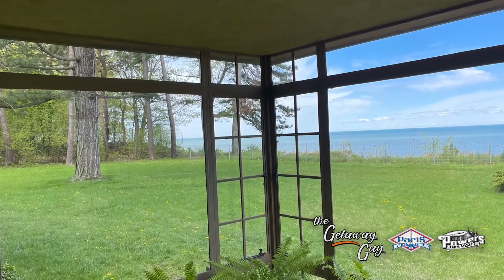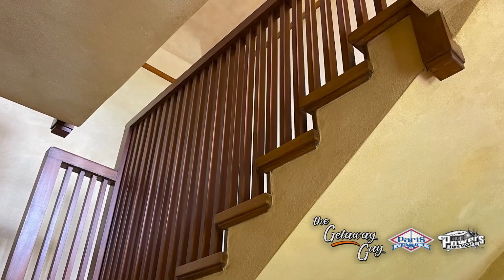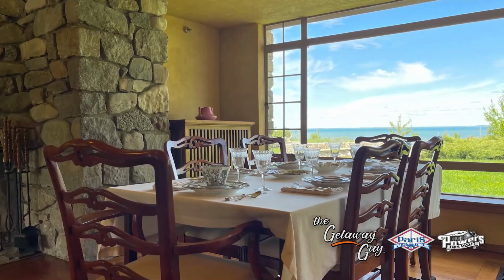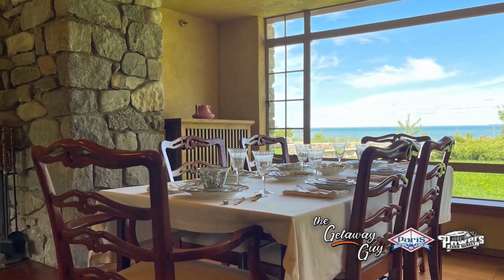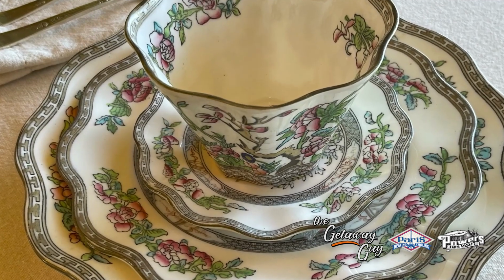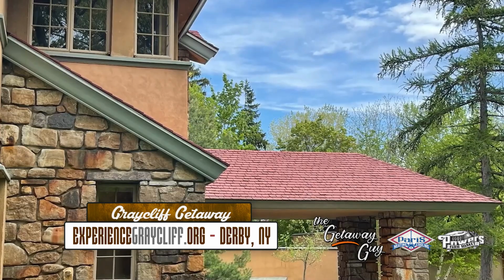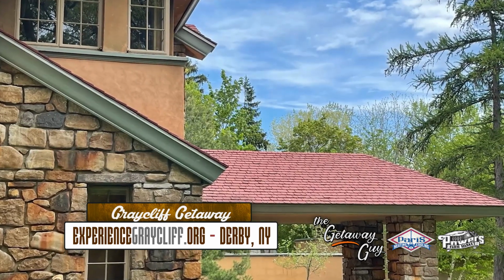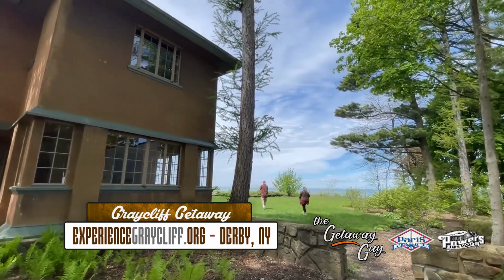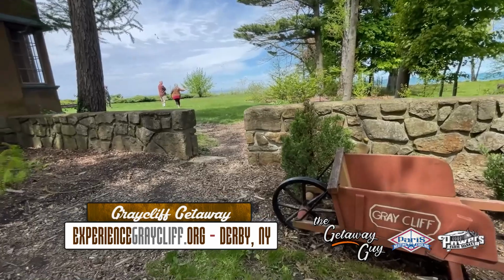The gardens, by the way, are ready to pop right now. That's the sunroom with, look at those windows over Lake Erie. It's just an amazing estate of wall-to-wall Frank Lloyd Wright, right down to the dinnerware on the table. That's the original stuff that they used back then. This getaway in Derby, New York, like I say, about an hour and a half out of Rochester. It's a tour that lasts about an hour. And it also has other tours a little more in depth, but I think you're going to like it, especially if you're an architect fan.